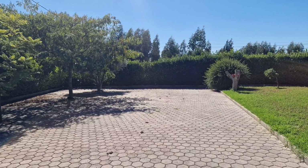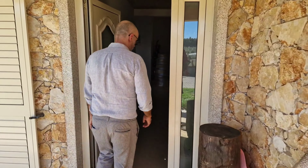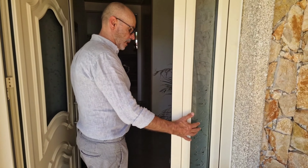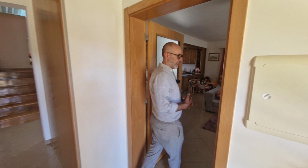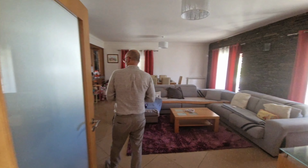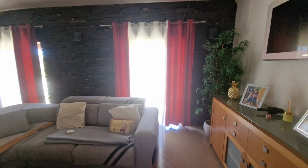Okay, so at the front of the property, you've got this sun terrace here. And then you come in through the main doors here. All the windows and doors are double glazed. We come inside through this hallway. We will start this side with the living dining room and the open kitchen. It's a really big area. It's a huge front room.